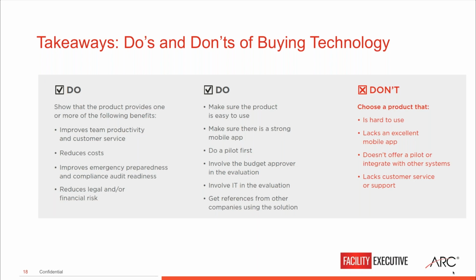So you've got your do's. Show the product provides one or more of the following benefits: improves team productivity and customer service, reduces costs, improves emergency preparedness and compliance audit readiness. Think about that. Am I ready when that auditor walks in or that fire marshal walks in? Can I access everything they're going to need right now? Reduces legal or financial risk.